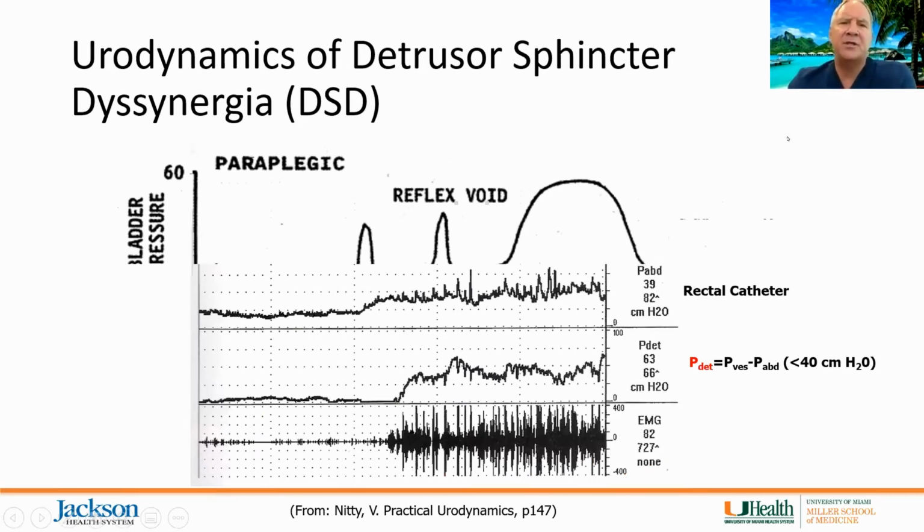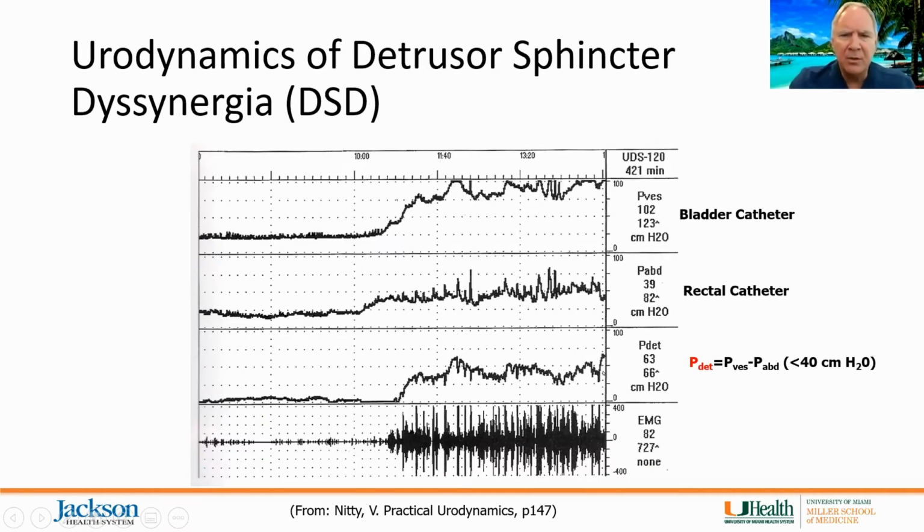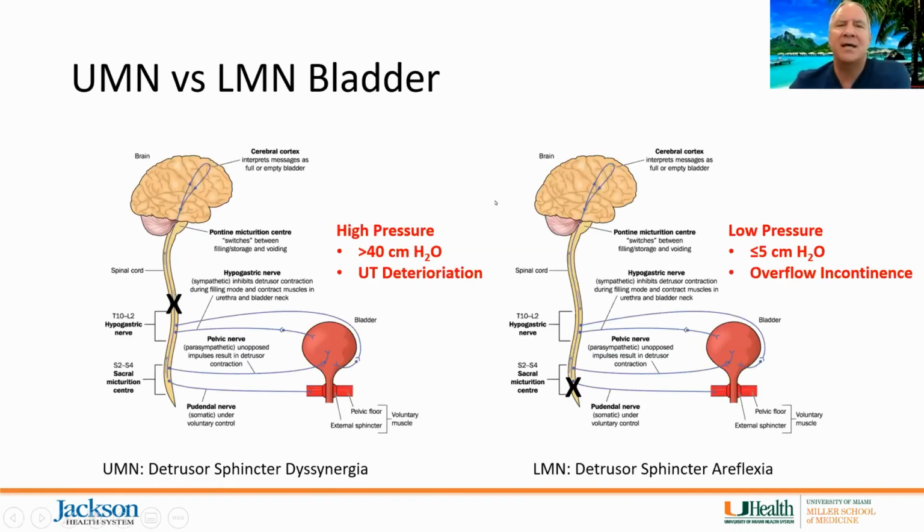So this is what the urodynamic graph looks like. Again, we're going to be looking at the pressure dynamics in centimeters of water that are appreciated in the bladder catheter. Again, you're going to have a pressure transducer on that one. You're also going to have a pressure transducer in the rectal catheter. And when you subtract out the vesical from the rectal, you end up with what we call the true detrusor pressure. And again, we want to see this pressure maintained below 40 centimeters of water. Pressures above that generally are associated with hydroureter or hydronephrosis. That is upper tract deterioration and putting your kidneys at high risk.